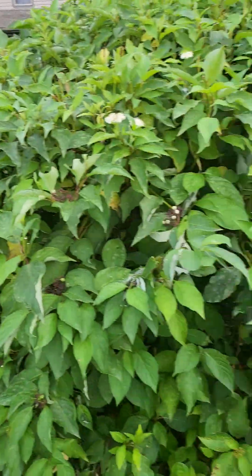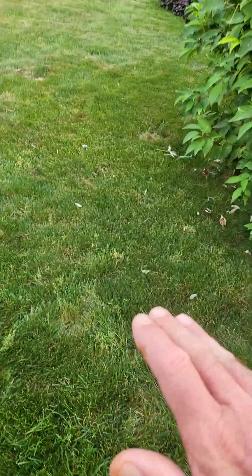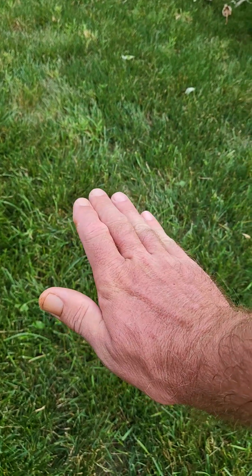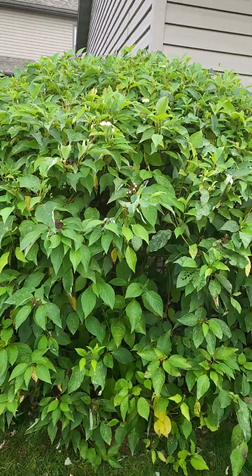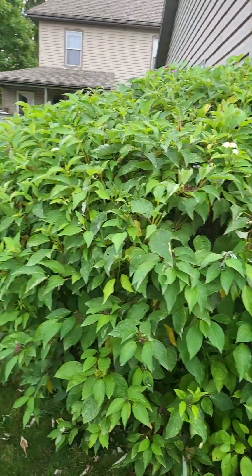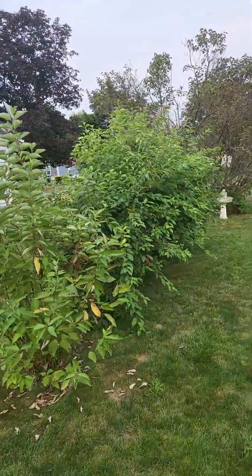So I just trimmed my dogwoods last night. These have only been here 4 years, and I'm not kidding, they were just a little bush when I planted all 6 of them. And I think I probably trim those about 6 or 8 times a year. And then we have some dogwoods along here too.